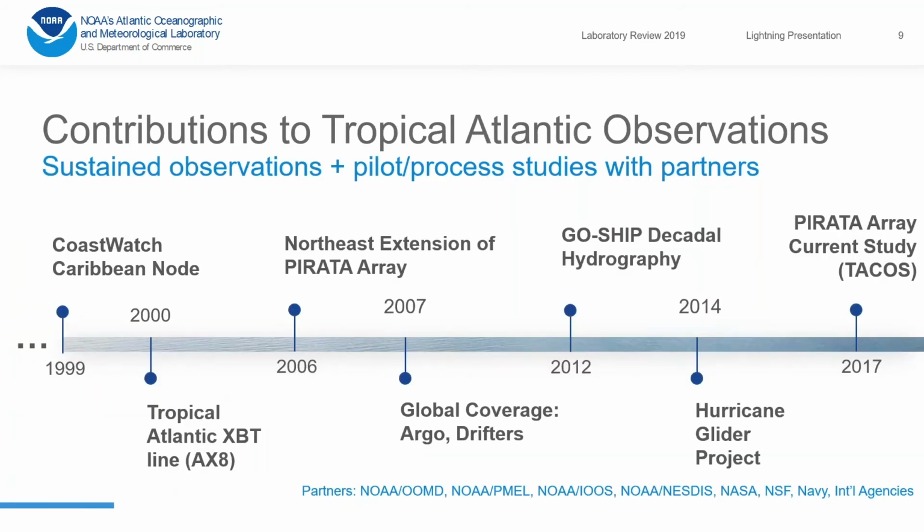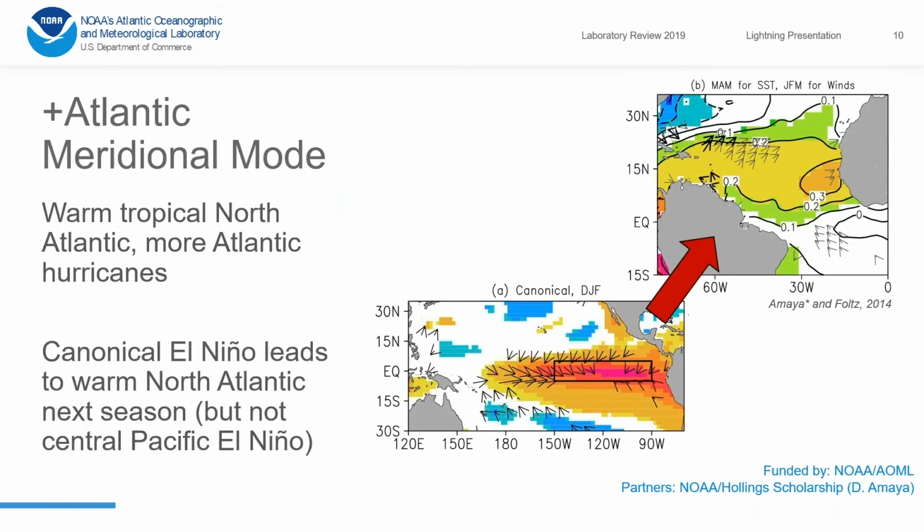With partners, we are out there collecting sustained observations, programs that you've already heard about, the XBT program, PIRATA, Drifters, and Argo. But we're also developing new projects like the Hurricane Glider project and a current study in the tropical Atlantic. From that, we have science results.